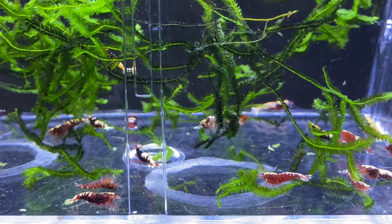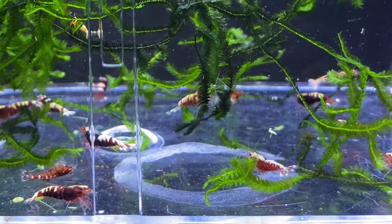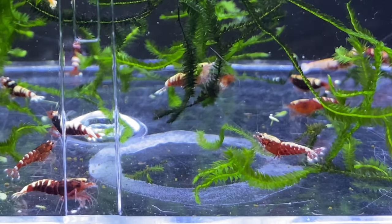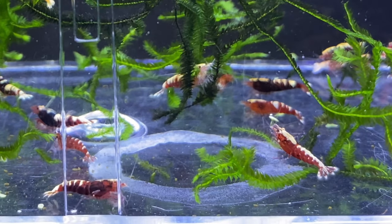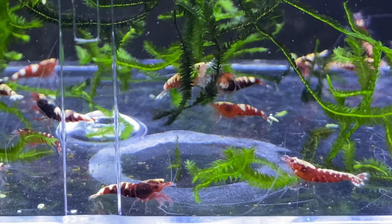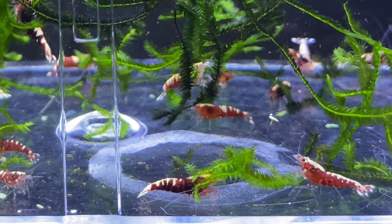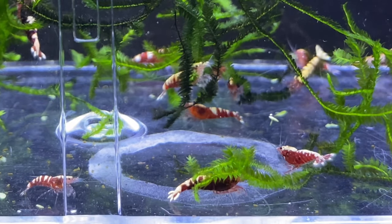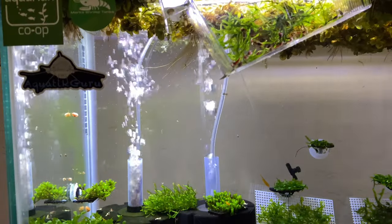Because I know with pintos, a lot of times you are going to have quite a few culls. It's going to be more of a refining process to get those patterns, because the patterns do vary from shrimp to shrimp. So when you get a large colony like this, you're going to want to pick the best of what you want and define those patterns from there and just see what the babies are throwing. So let's go ahead and get these guys into their tank and get them fed.